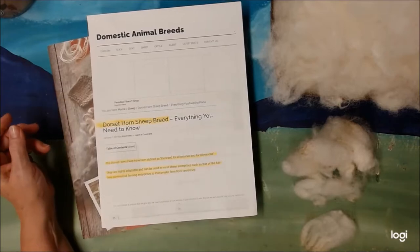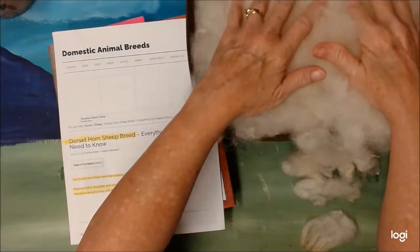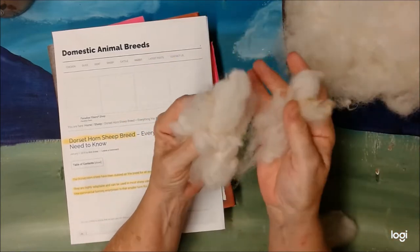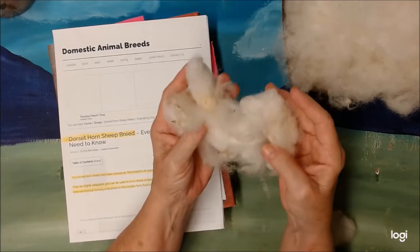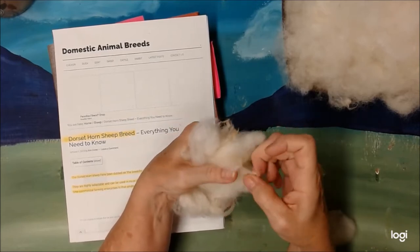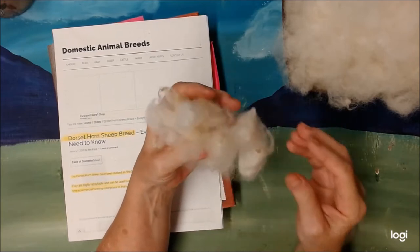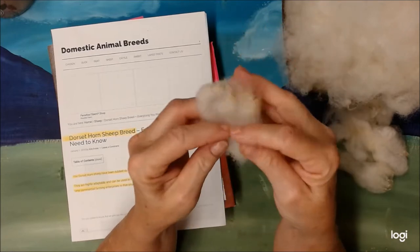Anyway, here's some fleece that I picked, and I'll show you how I did that in a little bit, and then we're going to card it. And here's some that hasn't been picked yet, but you can see it washed up pretty nicely. The tips are a little bit yellow, but once you get the little bits of crusty stuff off of them, they whiten up pretty good. This is the lock I'm going to put in my book for a sample.